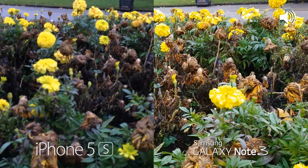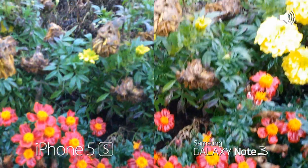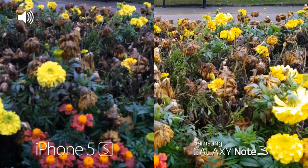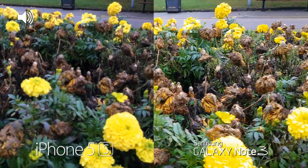Let's head outside and give the rear-facing cameras a test too. Alright, so now we're outdoors with the Samsung Galaxy Note 3 and the iPhone 5s, and here are some close-ups of some flowers, a different variation of colours, so hopefully that'll give you an idea. We are filming at 1080p. The Samsung Galaxy Note 3 is capable of filming 4K, which we'll do in a second, but right now it's just 1080p versus 1080p.